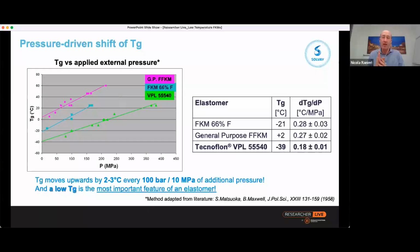It doesn't look so significant, but if you think about subsea applications, for example, we have some applications at 3,000 meters of depth. So depth translates into 300 bars of pressure. And in that case, the nominal TG of the elastomer shifts 10 degrees, more or less, upwards. The water temperature there is 4 degrees plus. Usually, if you don't think about the shift, you say that an elastomer with TG of -10 can serve very well if the service temperature is 4. But at 300 bar of additional pressure, its TG has moved to 0, too close to the water temperature of 4.